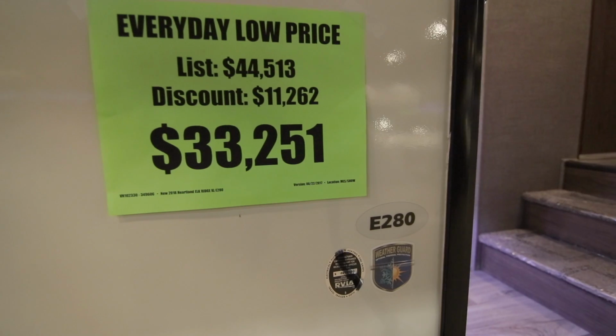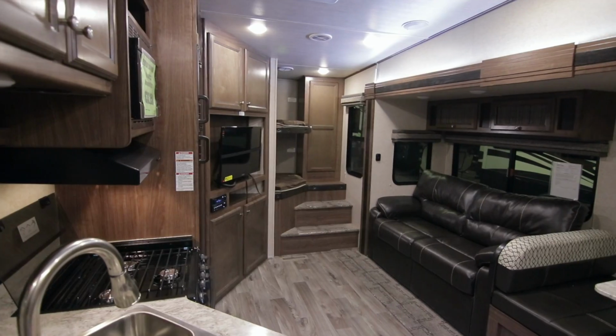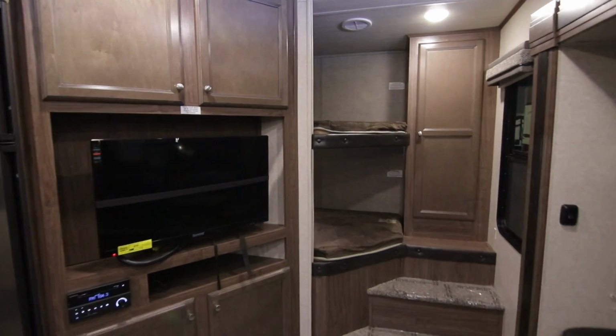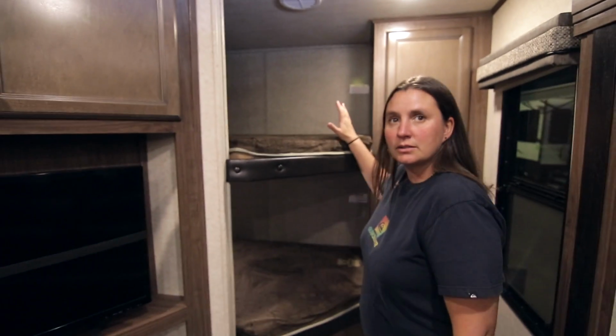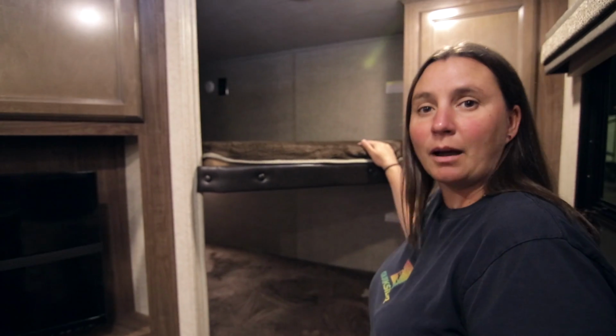RV? We are looking at the Elkridge E280 Extreme Lite, and we're looking at it because of its size. I think it's around 32 feet, and it'd be great for a family. You got 2 bunks in the back and a bedroom up front. So back here you have these 2 bunk beds, which is perfect if you have a family of 2 kids, and you just put one up here, one down below, stairs to help get the top one up on top.